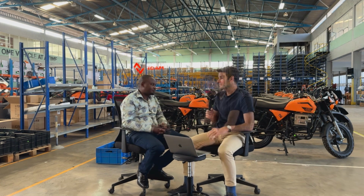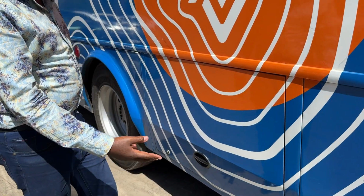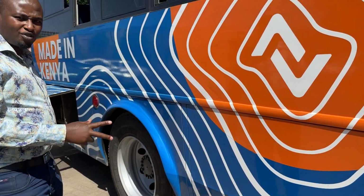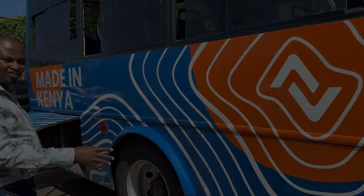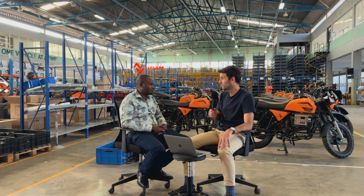Great to hear. So you've got this amazing electric bus outside that's built in Kenya, right? You built that. It's your prototype, if I'm not mistaken. Once that's up and running and you've got them flying off the production line, who are your target customers there? Who's going to be buying these buses?